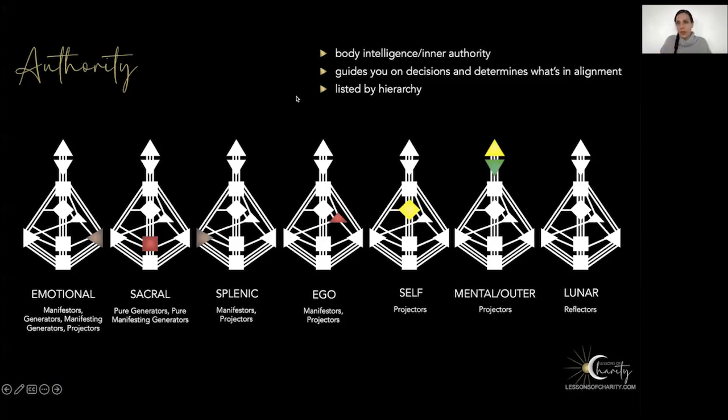Now, when I said authority, okay. So I'm doing this kind of backwards, but depending on your type, you'll see it when I go into the types. But emotional, this is listed in the hierarchy of, I'm just going to move this. There we go. Most common type of authority.